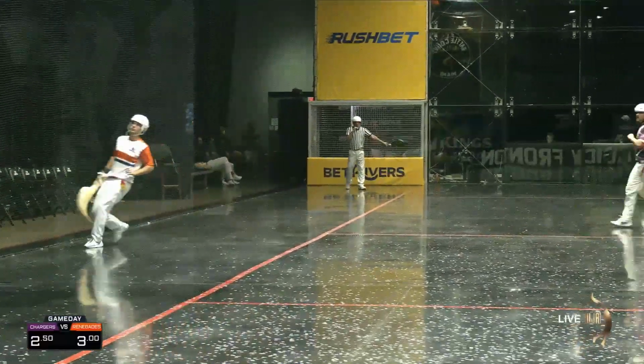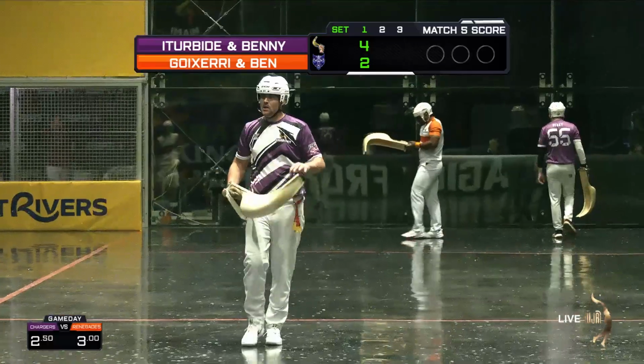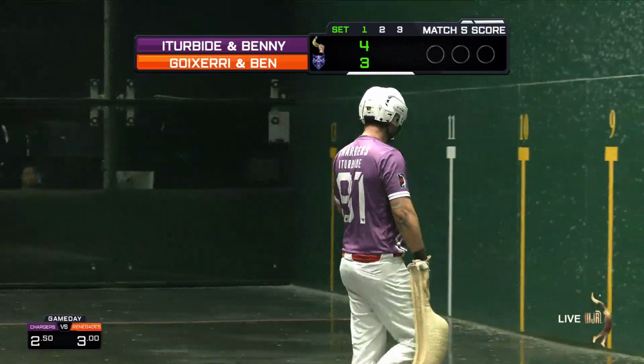Costello 2-all, caught the pad. That pad is still bad. 3 points for Goixerri and Ben. Goixerri has a serve for the Renegades. Difficult shot to score on.